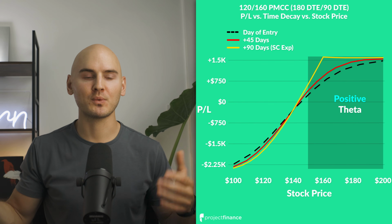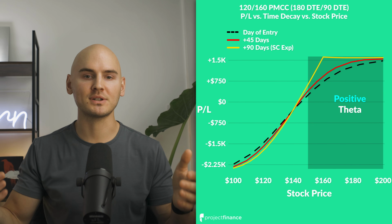And since it has less time to expiration and it's getting really far out of the money, then its value is going to quickly approach zero, meaning that the passage of time is not going to result in any profits from that portion of the trade.